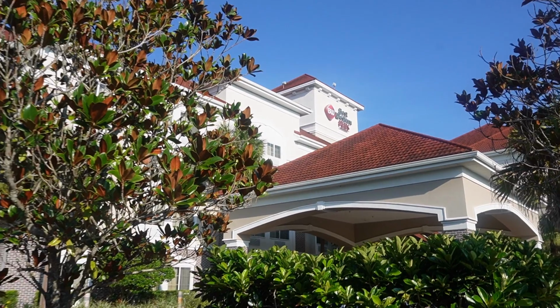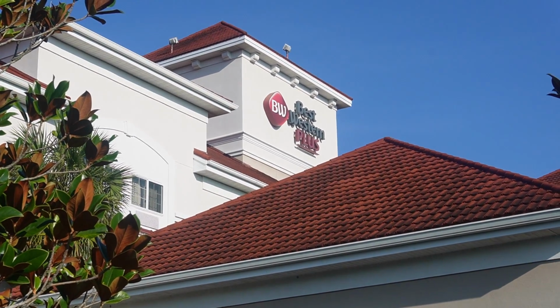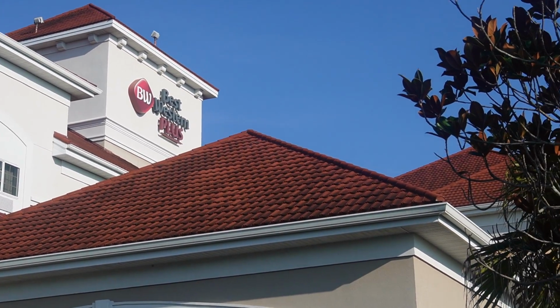The thing I did like about the Best Western as well is they do have free transportation to and from the Disney World parks. Unfortunately, whenever I stayed at the hotel, the transportation wasn't running because there was a hurricane that had happened the week before, but I did ask details about this transportation.